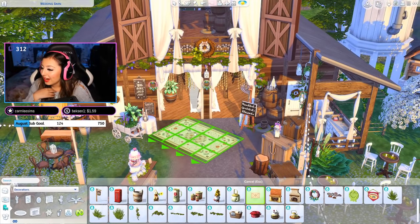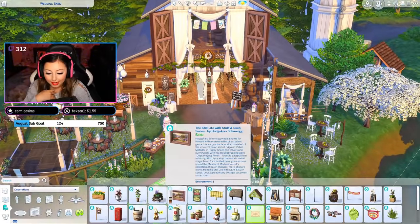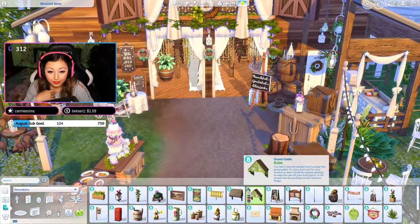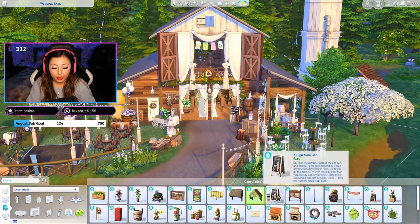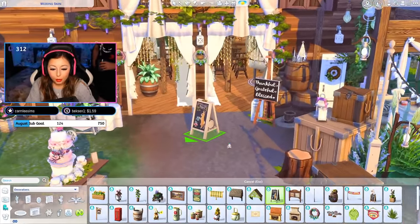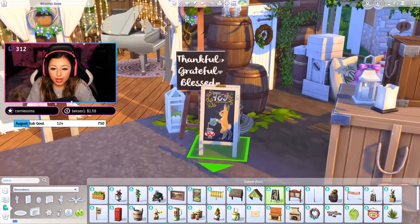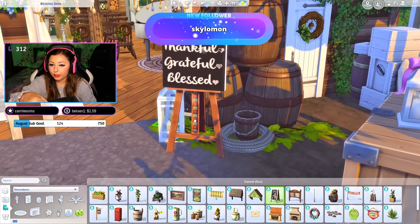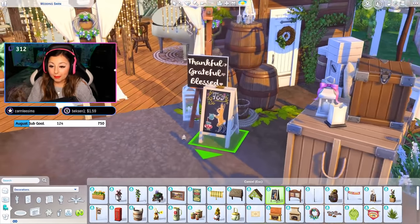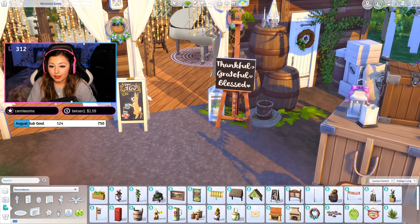Lauren, you should let the creator know so that they can watch the wedding. Oh, you mean the creator of the venue? Honestly, the venue is beautiful. There is not a better venue that we could have chosen here. Oh, see, this one would have been cute. Oh, thankful, grateful, blessed. Wait, is that in the game already? Is that custom? I'm confused. What is that picture? That is so cute. Maybe put that there.